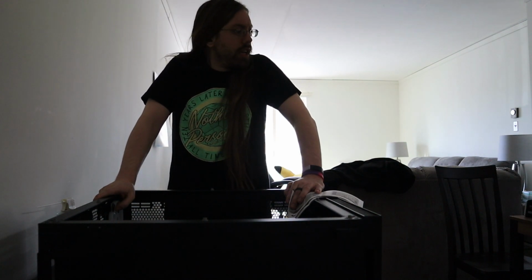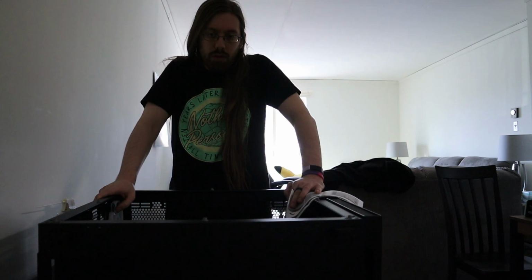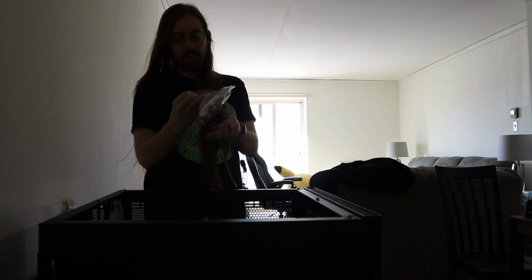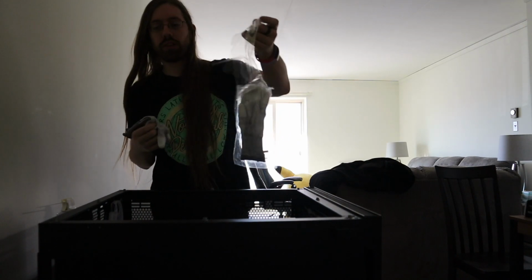So, I'm assuming I can put the motherboard in and then put the CPU in the motherboard. I'll put the motherboard in first. Let's see how that goes. Gotta stay protected. Okay, that opened weirdly.